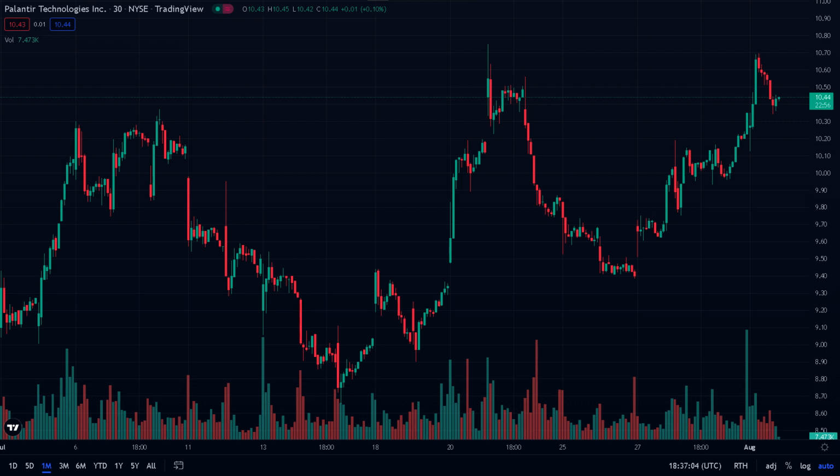Now, if it can maintain that level over the upcoming weeks and months, I do believe that Palantir would be able to keep the upward momentum for the next couple of weeks and months. Now, let's take a look at the technicals of Palantir.